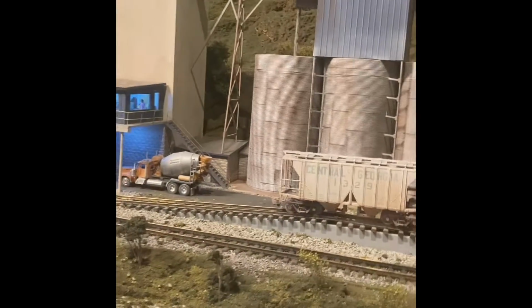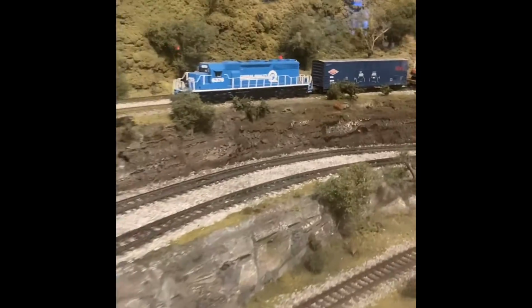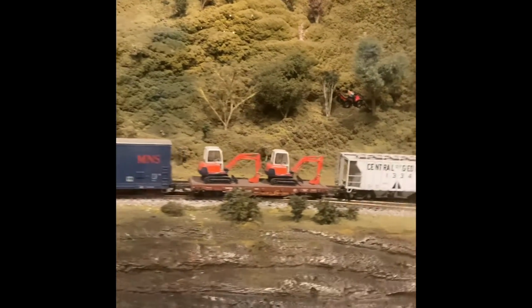Central Georgia. Southern. Amtrak car at the end. Conrail quality. Love it. Ooh, that's a good shot. Nice. Ooh, look at those two diggers on that flatbed car.